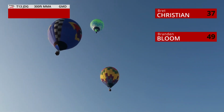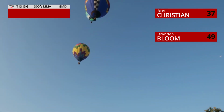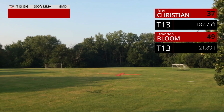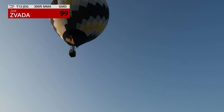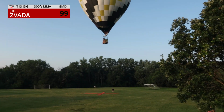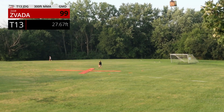Here we have Brandon Bloom, Brett Christensen. Brandon Bloom in the blue, and Brett behind with the yellow. Both baggies are dropped. Brandon Bloom, 21.83 as Brett Christensen gets 187.75. Here's Joe Zavada in the yellow, white, black, and silver balloon. Dropping in much lower than those we've seen. There we can really see that wind on the deck. 27.67 for Joe Zavada.